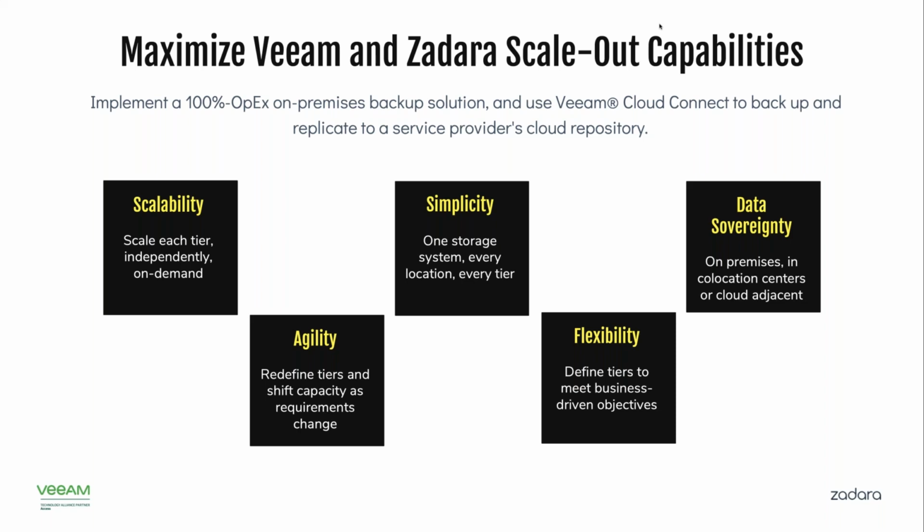And this is where we believe that Veeam and Zadara provide that scalability. We can scale at each tier independently and on demand. We provide agility by you being able to utilize the correct tier and shift capacity as requirements change, whether that's into the cloud, out of the cloud, on premises, or using service providers, but to do it with simplicity, i.e., a simple solution combining Veeam and Zadara, a single storage subsystem and a single backup subsystem for every single tier, delivering that flexibility so that as your business evolves and changes, you're able to evolve and change.